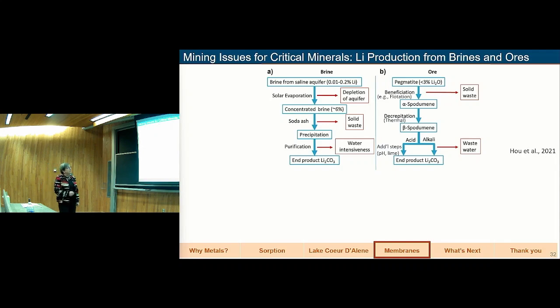Okay, so what's next? Next, I'm going to switch over to looking at the membrane portion. And here I'm going to focus on mining issues that are a little more current in terms of what people are concerned about. So I'm going to focus on some lithium mining to start out with. And lithium can be extracted either from brines or from ore. But in either case, you see that they can be very water intensive and they can produce pretty bad wastewaters. So both of these have issues.